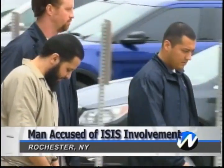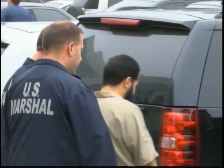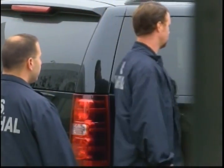Wonderful. A man accused of recruiting for ISIS had a court appearance Thursday in Rochester, New York. Mufid Elfji is accused of giving an FBI informant money to buy weapons and ammunition. He allegedly planned attacks against police officers and U.S. soldiers who have returned from Iraq. The 30-year-old pleaded not guilty to all 7 charges against him.